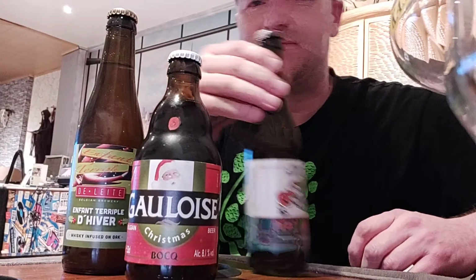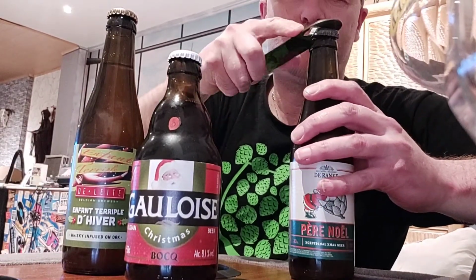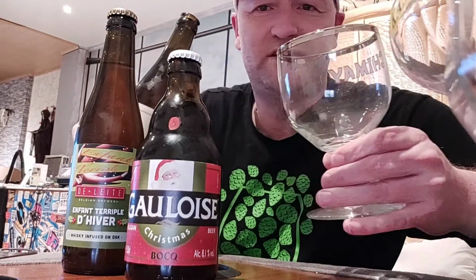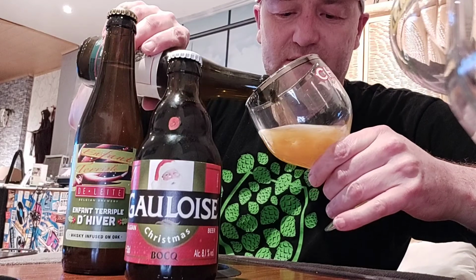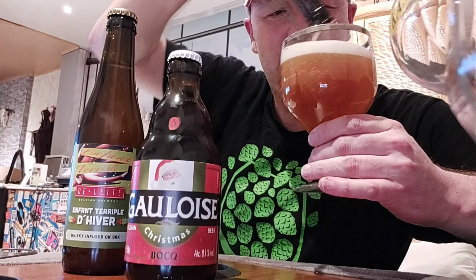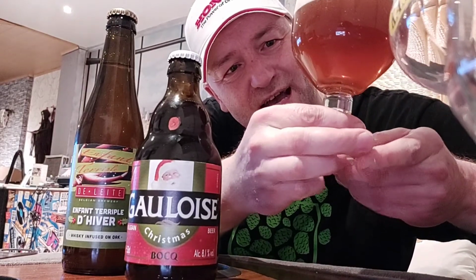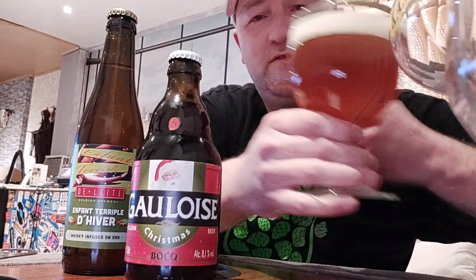That's the one from the Ranke, our Pere Noël. Let's see how it looks and tastes. I'm just gonna get random glasses here. This is one from Chimay. Okay, it's a golden blonde one. Yeah, so that's good. More amber colors, like light coppery, and a one finger head to it.